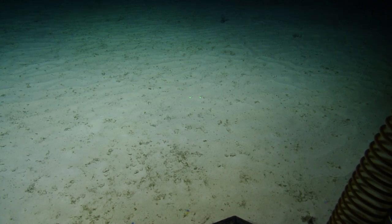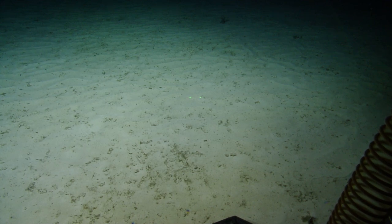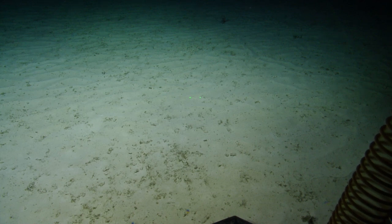You can see the shadow of the arm with the push core from Atalanta's view. Yeah. That one really looks like a space picture or something. Yeah, I'll get a nice highlight reel of that.